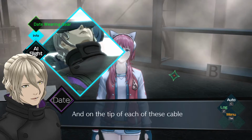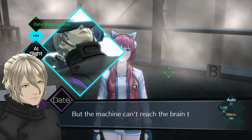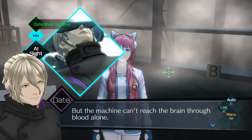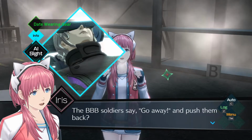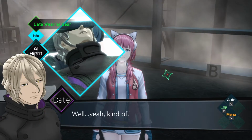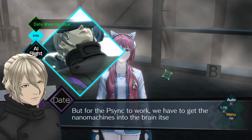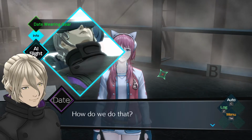And on the tip of each of these cables is a special nanomachine. But the machine can't reach the brain through blood alone. Do you know why? The BBB soldiers say go away and push them back? Well, yeah, kind of. But for the sync to work, we have to get the nanomachines into the brain itself. How do we do that?